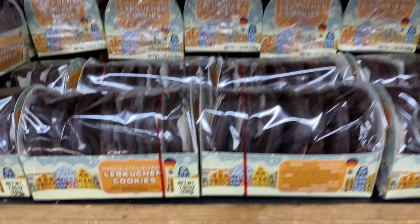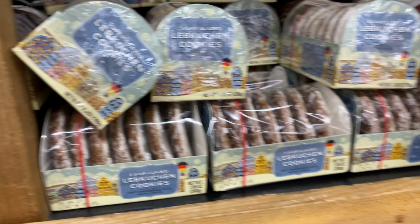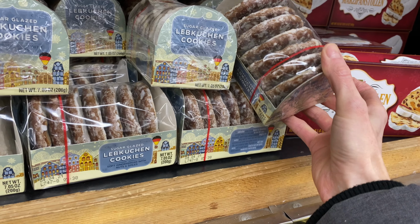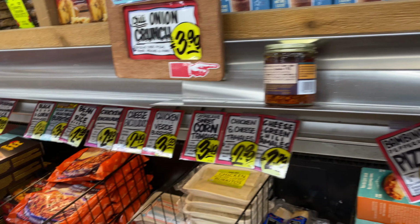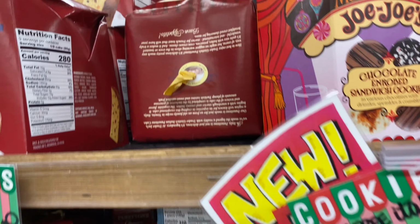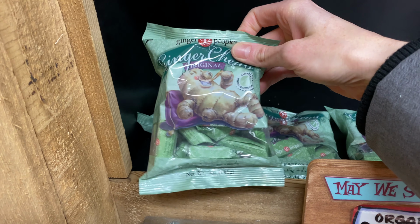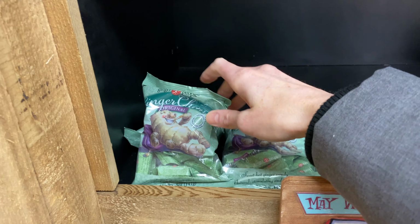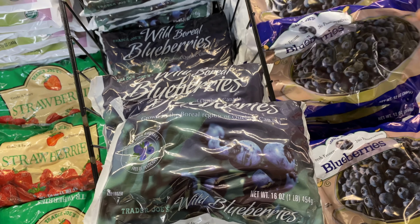These cookies caught my eye. They're not anything like gluten-free or special like that, but they looked really good. These sugar cookies and these chocolate cookies, and they're huge too. So those looked really good. And yeah, there's a ton of different holiday cookies. Those JoJo cookies are really good. If you're a big ginger person, those ginger chews are super delicious. Lots of different ginger candies for the season.